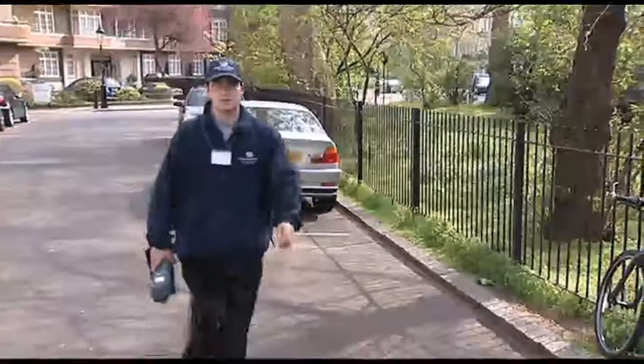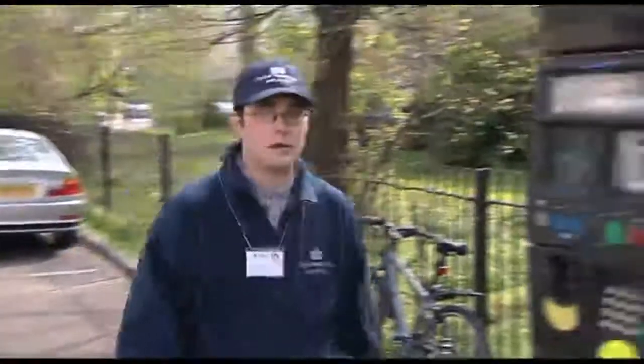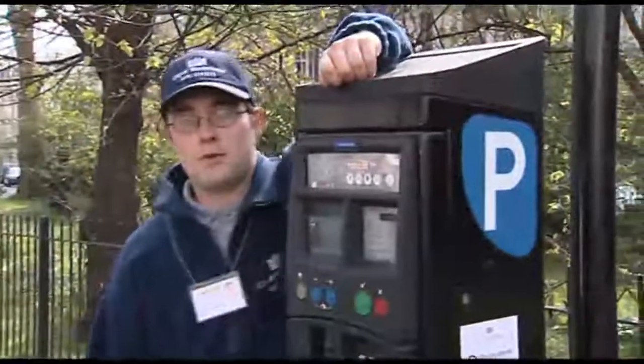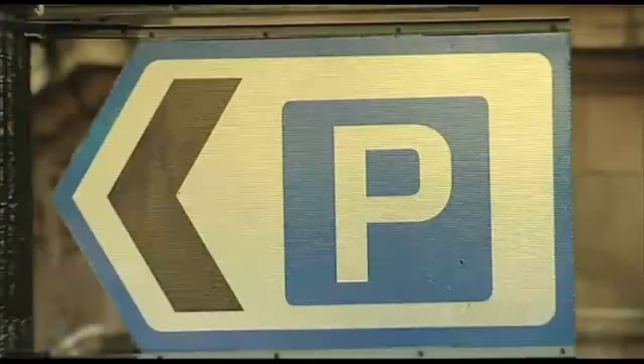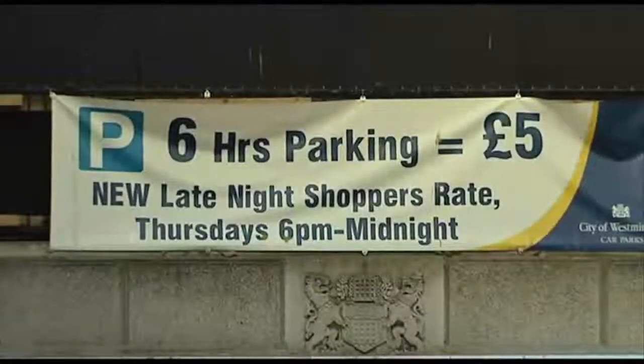I've noticed you've got rid of parking meters. How should I pay for my parking now? There are more than 40,000 parking spaces in Westminster, and it's now easier to pay than ever before. You can pay by mobile phone or use our new chip and pin pay and display machines. Or why not park in one of our 14 secure car parks? You can even pre-book your space.